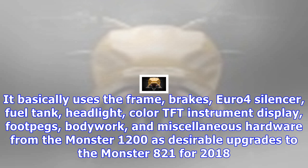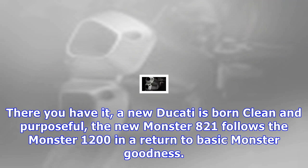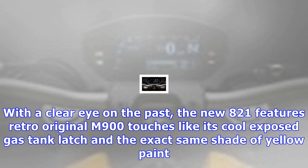This is Miguel Galluzzi's original M900 Monster, the bike that started it all, now residing in the museum at Ducati's factory, as originally introduced in the fall of 1992. More of a cosmetic refresh than a whole new motorcycle, the 2018 Monster 821 is a well-integrated blend of components from last year's Monster 821 and 1200 models. It basically uses the frame, brakes, Euro 4 silencer, fuel tank, headlight, color TFT instrument display, foot pegs, bodywork, and miscellaneous hardware from the Monster 1200 as desirable upgrades to the Monster 821 for 2018.